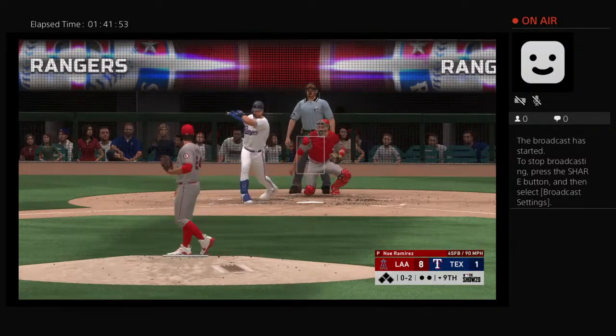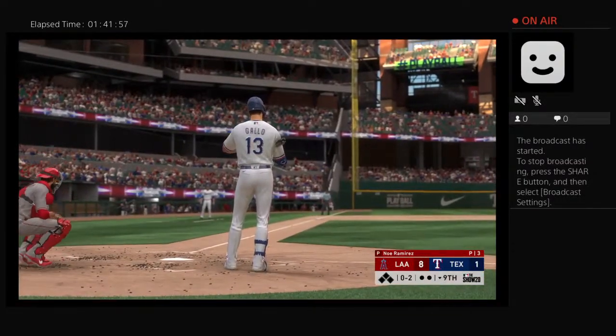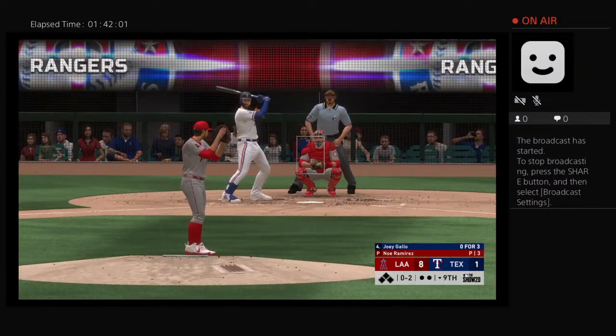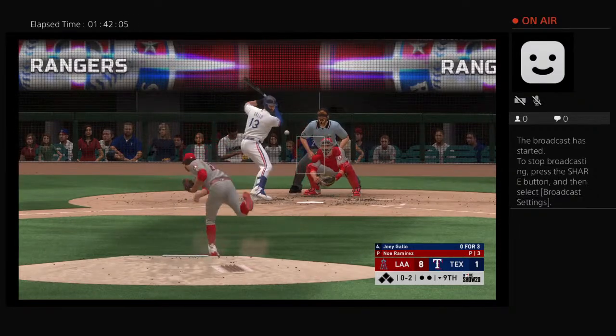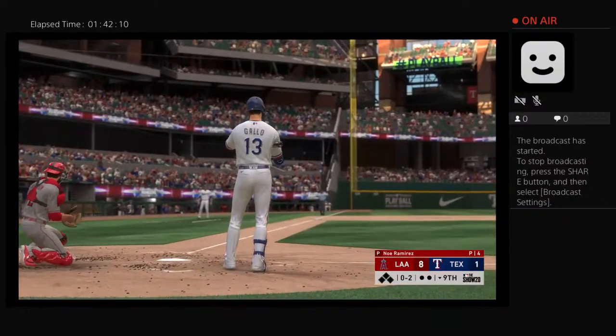And he rolls over on that one. Foul. It's still 0-2. Nothing in 2 count, and the pitch. Nope, that's a ball. Well, that's a pitch right there you gotta just lay off.